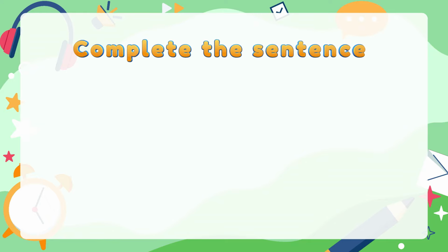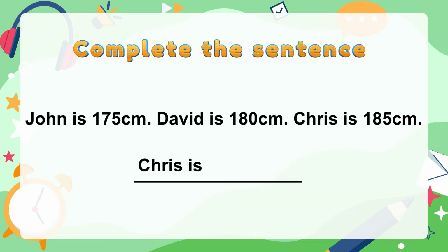Complete the sentence using comparative or superlative. The example says, John is 175 centimeters. David is 180 centimeters. Chris is 185 centimeters. Using superlative, you would say, Chris is the tallest.